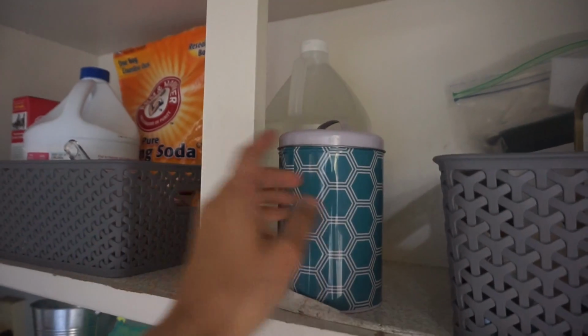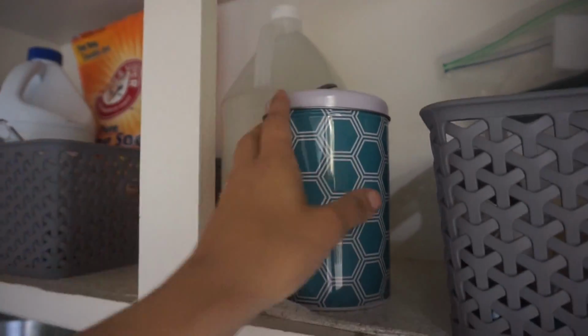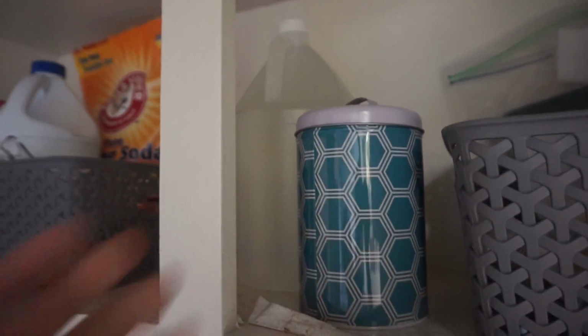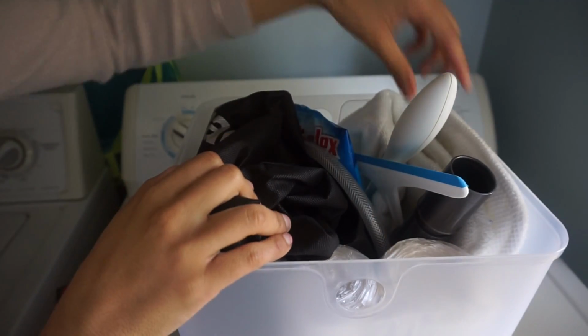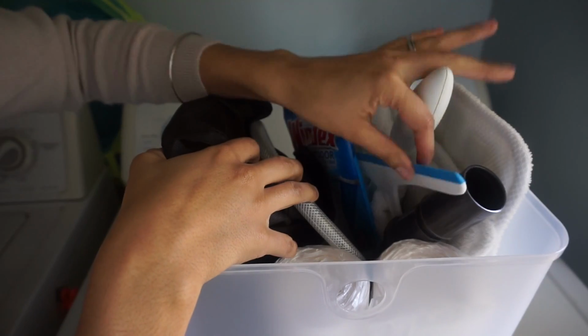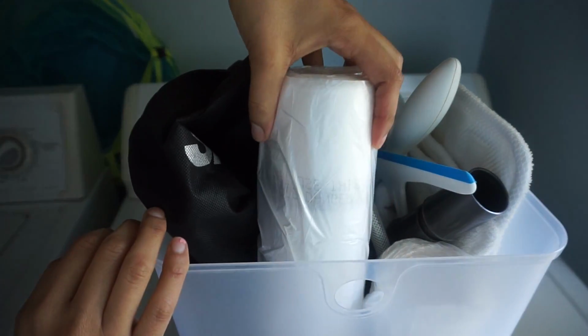And in between the 2 bins, I keep the extra vinegar because we get it from Costco, so it comes in a 2-pack now. And then I keep a container of clothespins in case I need to hang something to dry. This first tote has mostly everything for the vacuum, like the different attachments and hoses. I have a squeegee and some Windex for outdoor stuff.